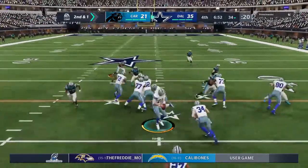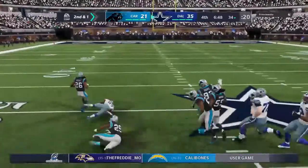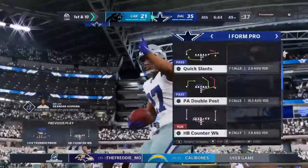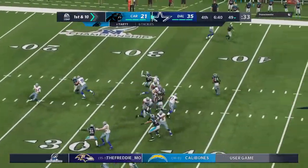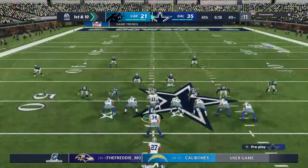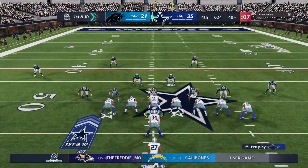They'll go again with Dobbins. And he gets this just shy of midfield. They'll spot it at the 49. 15 yards on the play, first down. I know the game's not over, but there's got to be a sense of satisfaction right now for the guy carrying the football a bunch today. 99 yards, and he has enough time to go over the century mark.